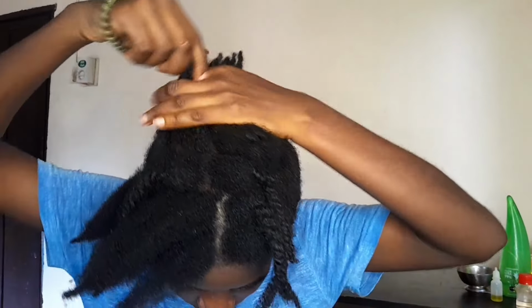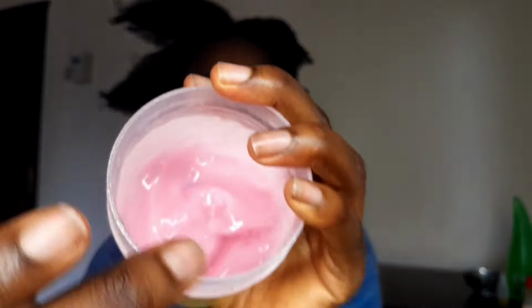Finally, I come to my main moisture routine, which is a combination of humectant, leave-in, and sealant. I start with applying my humectant, and I use glycerin for this. Right after, I go in with my leave-in conditioner, and I always recommend one that has emollients in its ingredients and has enough slip. Next, I go in with my sealant. I use shea butter for this.